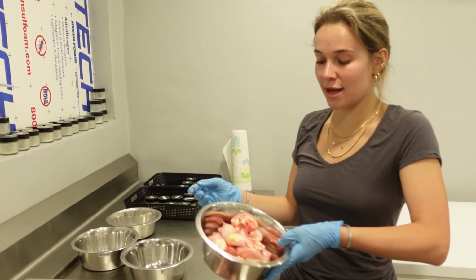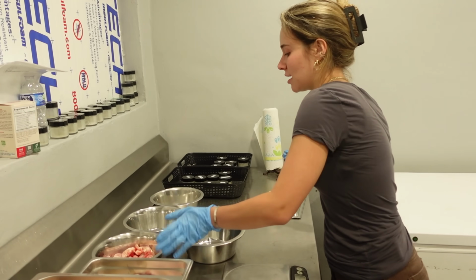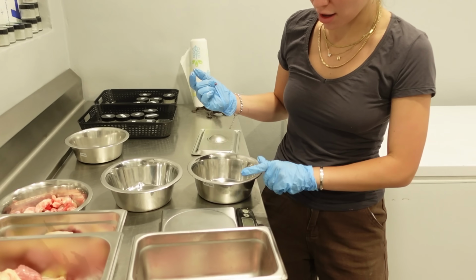So we have the first bowl done. Now this is a pound of chicken right here. So we're going to put that off to the side. And we have another serval bowl. So this is the other brother.